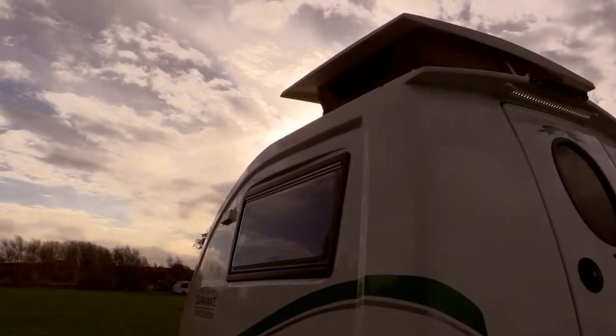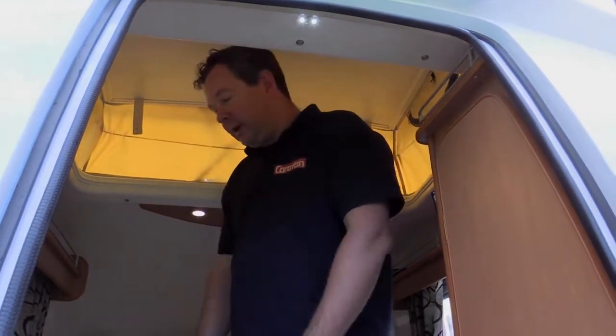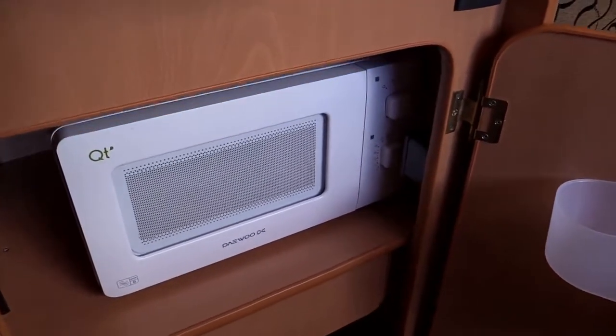Despite the GoPod's diminutive proportions, it doesn't feel claustrophobic. I mean, I'm 6 foot two and XL, and I can work quite easily at the sink with the pop top up. The basin's there, the microwave's down here. It's ideal. So despite its diminutive proportions, it's actually really practical.